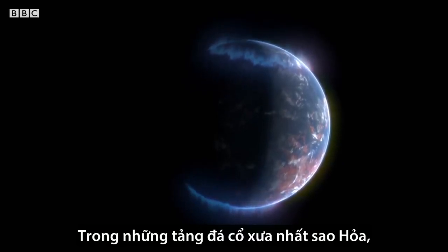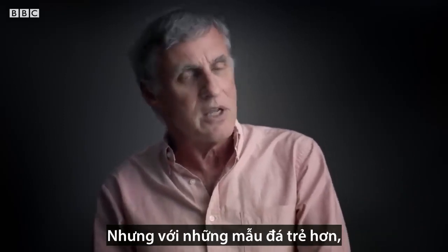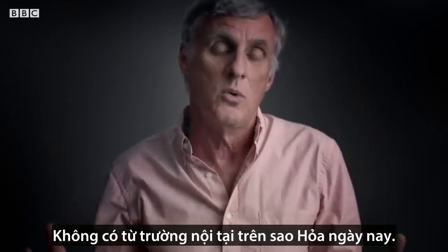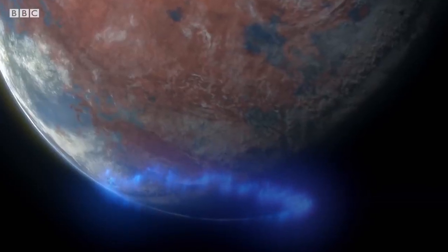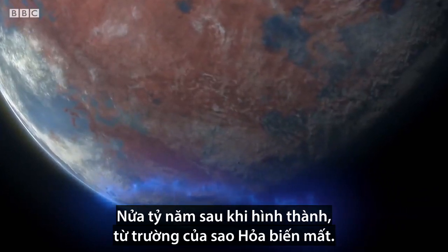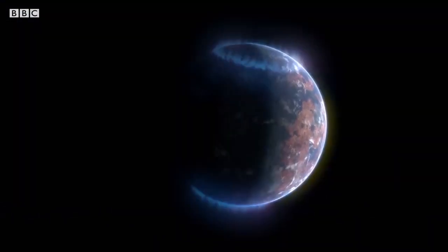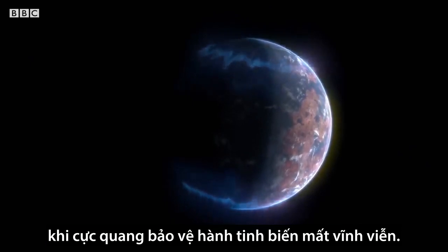In the oldest rocks on Mars, you see evidence of a once powerful magnetic field. You get to the younger rocks, the rocks that are 3 billion, 2 billion, 1 billion years old, no evidence of a magnetic field whatsoever, and there is no intrinsic magnetic field on Mars today. 500 million years after it formed, Mars's magnetic field dies out. The bright auroras above its poles slowly fade away as the shield that protects the planet shuts down for good.